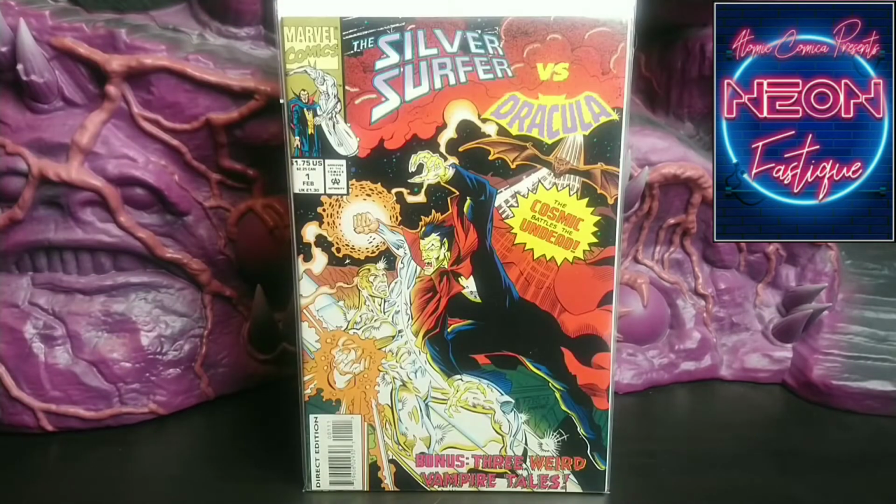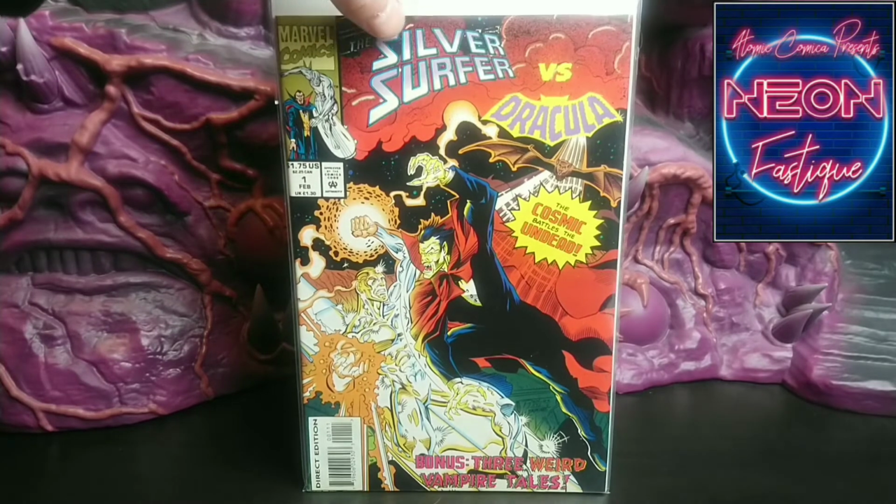Now up next, we have the Silver Surfer versus Dracula. So this is a one-shot, but if I remember rightly, I think the story is actually a reprint from the original Dracula run. But again, another cool issue.